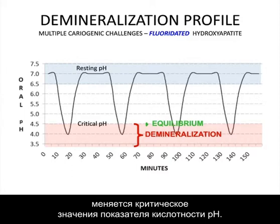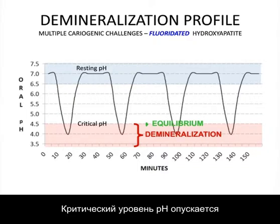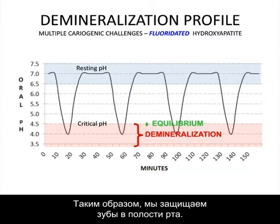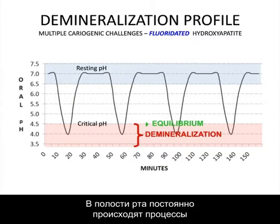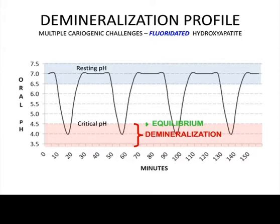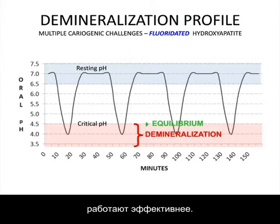And what actually happens is the critical pH changes. The area where equilibrium is established changes. The critical pH goes down to 4.5, and demineralization only takes place below pH 4.5. So the teeth in the oral cavity are protected. And also, remineralization will take place above 4.5. The oral cavity is in a constant state of having the teeth demineralize and remineralize. This goes on constantly. So you're changing the balance, and it becomes a lot easier to help and strengthen the teeth and create a situation where bioactive materials are a lot more important.